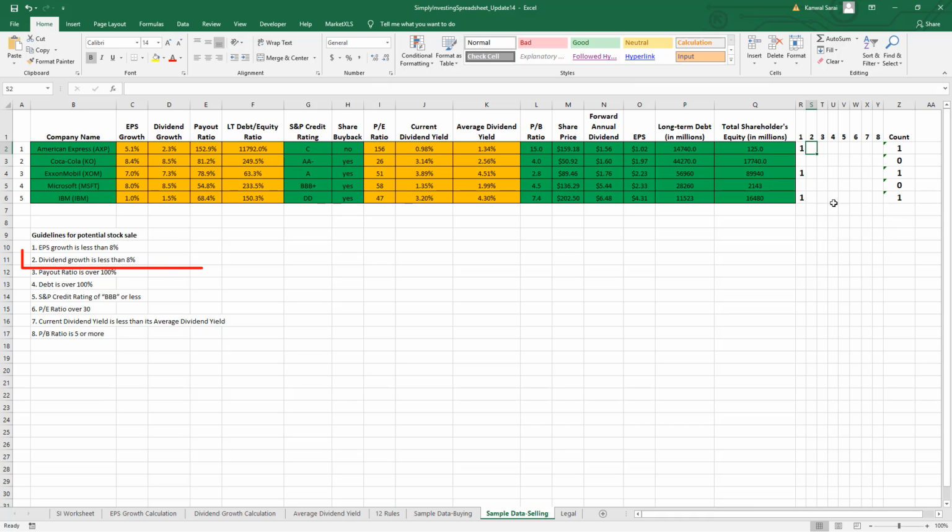Let's take a look at guideline number 2. The dividend growth is less than 8%. So if we take a look at the dividend growth column, we can see that American Express has a dividend growth of less than 8%. So on the right side here in this column, I'm going to go ahead and put a 1 for American Express. Coca-Cola is fine. Exxon also has a dividend growth of less than 8%. So I'm going to enter a 1 in here for Exxon. Microsoft is fine, and IBM also has a dividend growth of less than 8%.